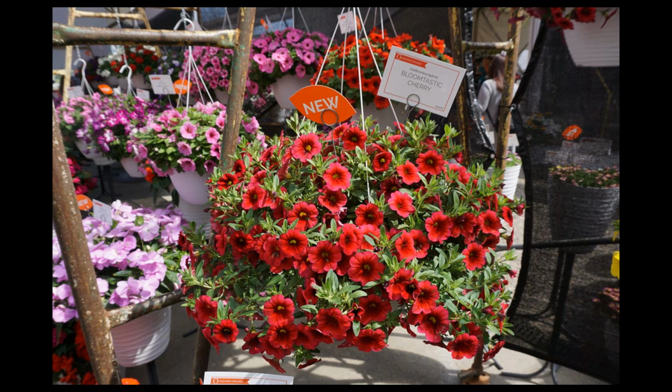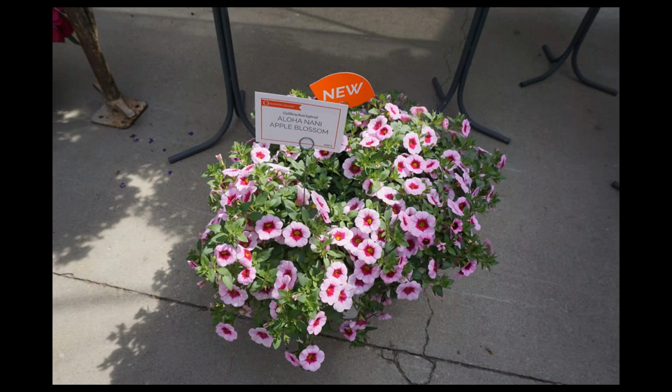Again, Calibrachoas are a little bit tough, but these have really big flowers and they do have good vigor. And so I've been impressed with how some in this series have done for us in containers. And this is a new color for the Bloomtastics, which are their larger flowered ones. These Aloha Nani do have fairly decent sized flowers, but these are much smaller, more compact plants. I think these are going to be better for maybe mixed containers and maybe also for spring and fall season, as opposed to something that you'd have in midsummer.